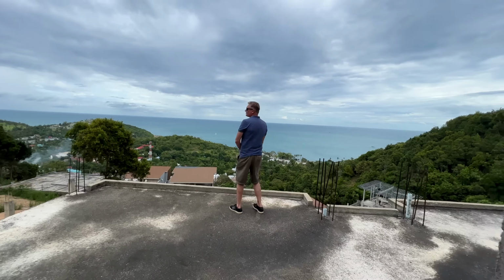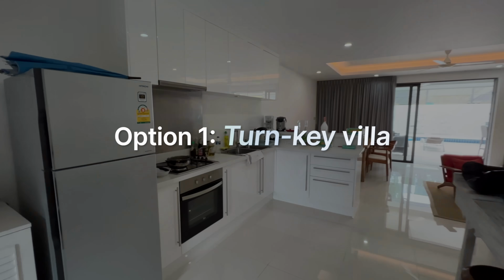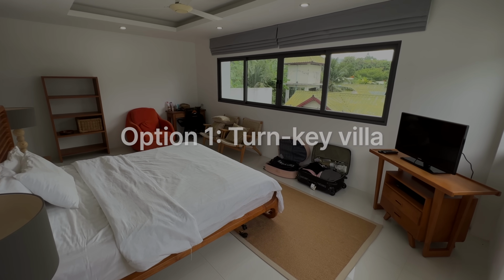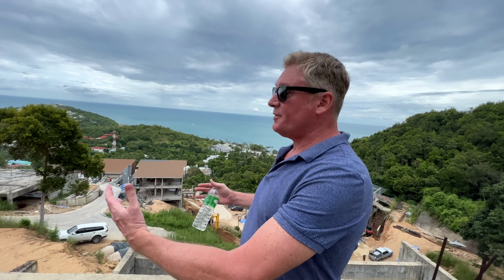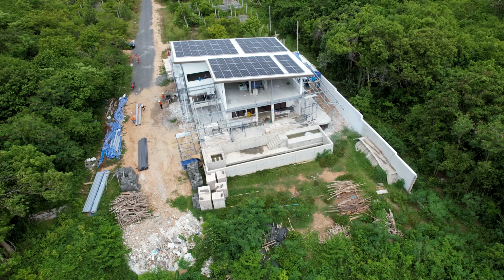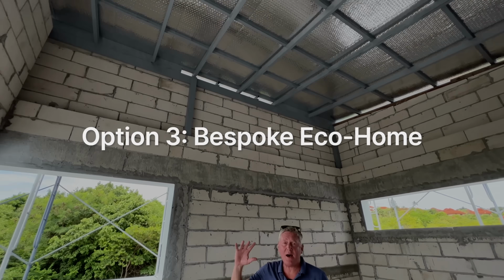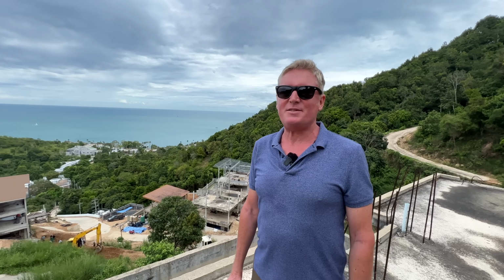Look who it is. Today, we're going to show you 3 great places in our favorite neighborhood, Plai Lam. We're going to look at a villa that's ready to go. It's a turnkey villa that can be a great vacation rental property or a permanent residence. We're going to look at this wonderful development that's under construction now, and then we're going to look at a high-end luxury eco-style home that can be tailor finished to a client's specific specifications.